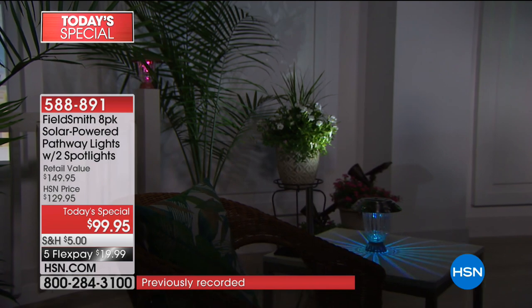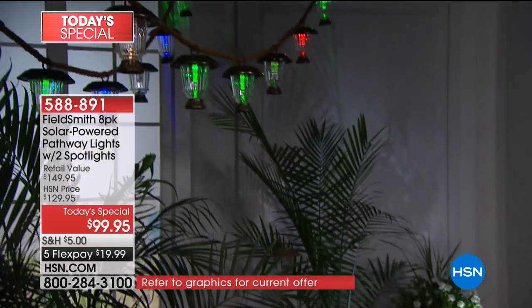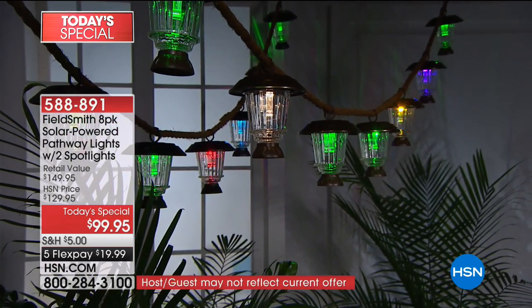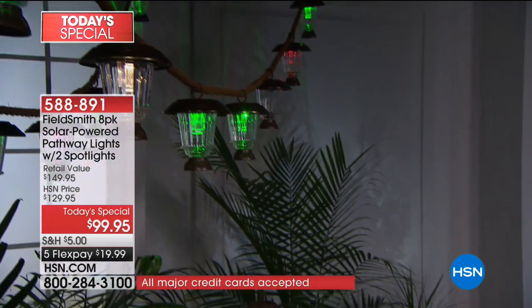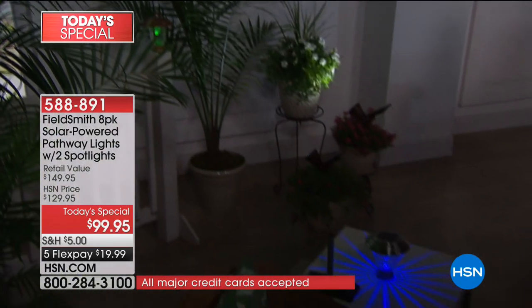And we've talked about that glass lens. I can give you a little sound of that glass lens. That makes all the difference. That creates that starburst design. You are going to be impressed with these lights. These are going to be the professionally installed lights that you always wanted, but you're doing them yourself. They are amazing, high quality lights that last and last.